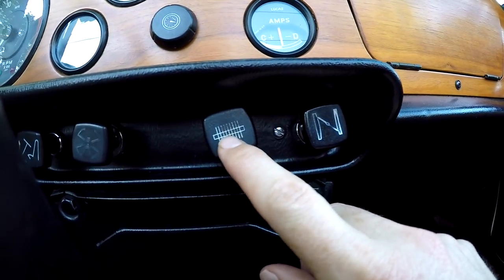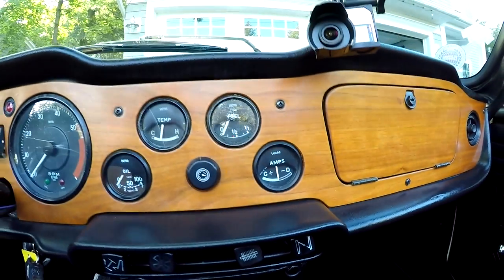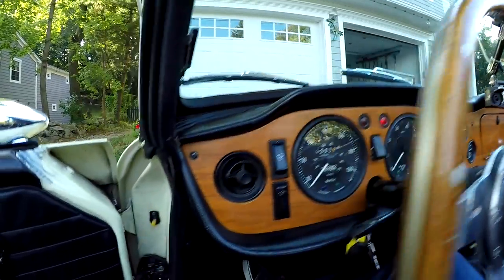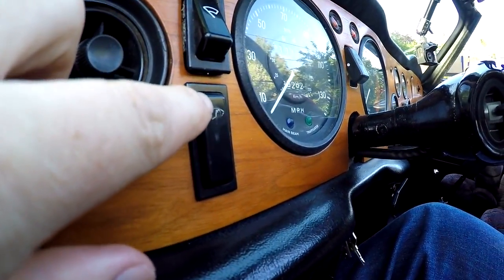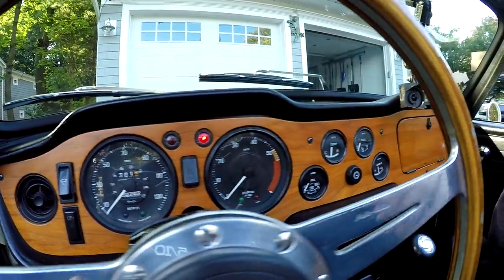Can anyone guess what this little one is? Of course, that's the heater. And of course, the choke. And over here, not that you can see it very well, but this is the washers as well, the wipers. And this car's even got hazard lights, believe it or not.